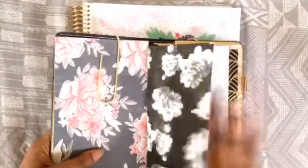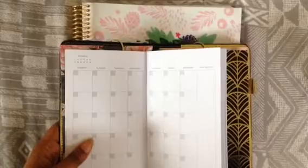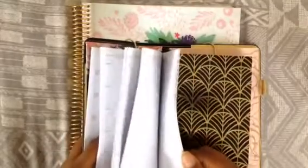But this one, the very first, is the actual calendar. So it has the monthly layout, if you can see that. Let's see. There you go. So it has the monthly layout. Now it's a little too dark. Then it goes to the weekly layout. And then at the back, where are you? Yeah. At the back it has dot grid. So it's like I'm covered in the dot grid department, if nothing else.